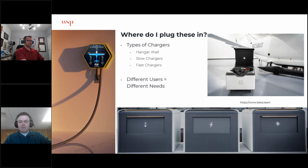And then really the last one, where a lot of the focus and the hype is, is fast charging. These are the top level chargers. As you can see at the bottom there, they're much larger format. A lot of times they're stationary, and they do require a substantial infrastructure upgrade because of the amount of power you're pushing out.